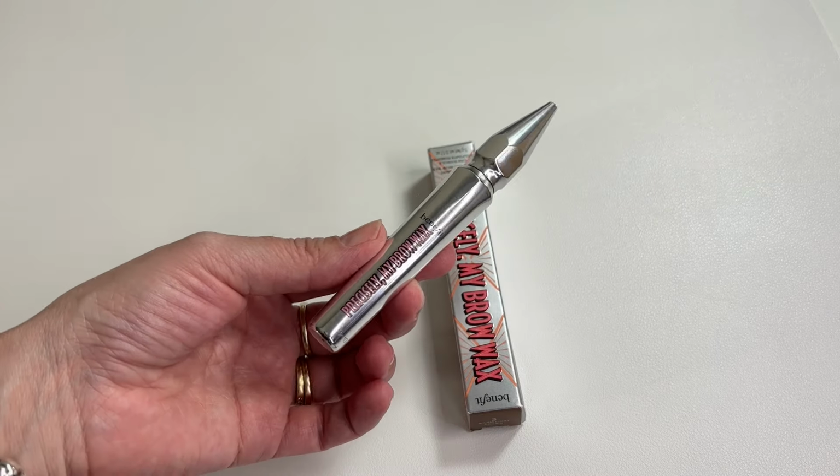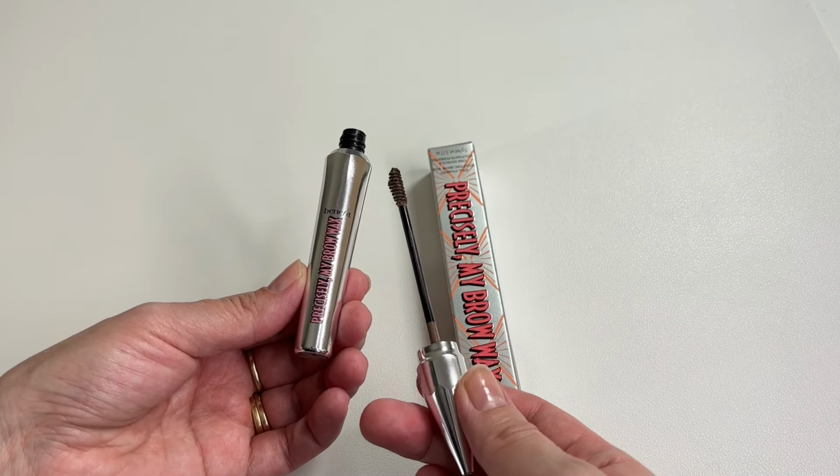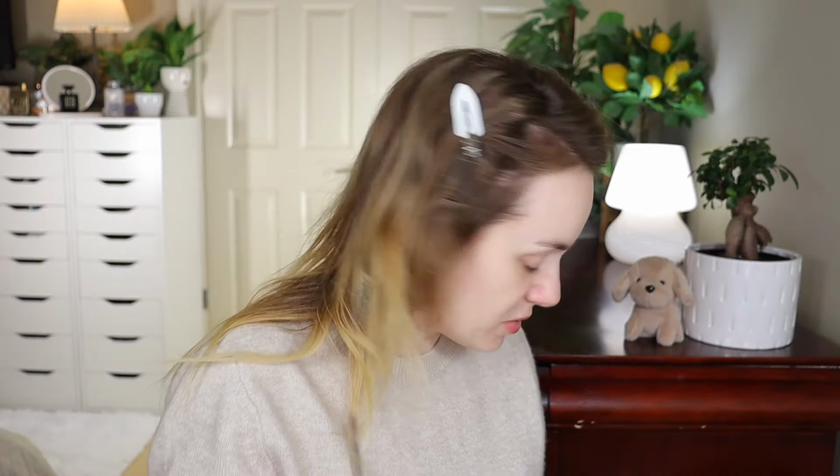I do have a new brow product, and that is by Benefit. This is the Precisely My Brow Wax, and I picked mine in the shade 3. So let's start with this one because I love this so much. Hold on, where is my... Oh, here it is.